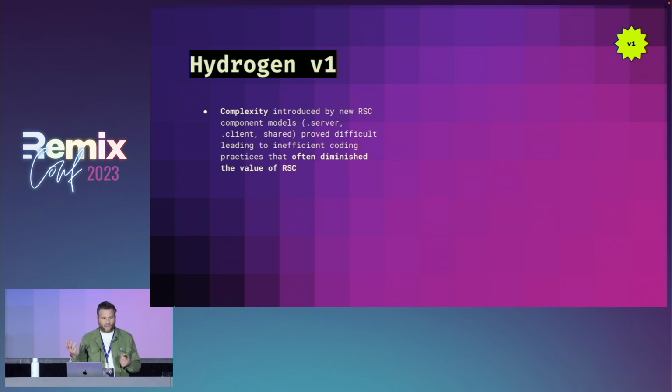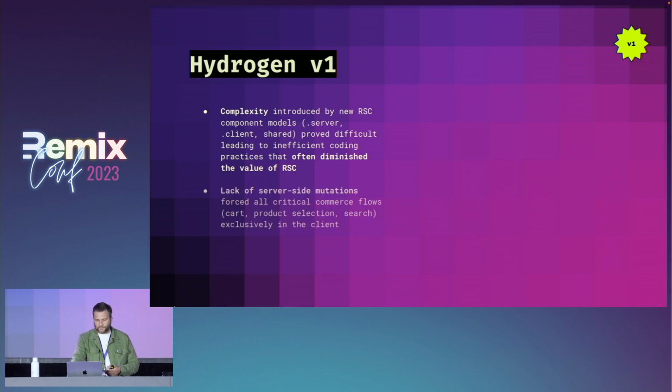Use client, use server didn't quite exist. We had .client, .server files. And that proved a little bit difficult for our merchants to grasp. And sometimes we noticed that some of the benefits of RSC were being diminished by not understanding how to use it.